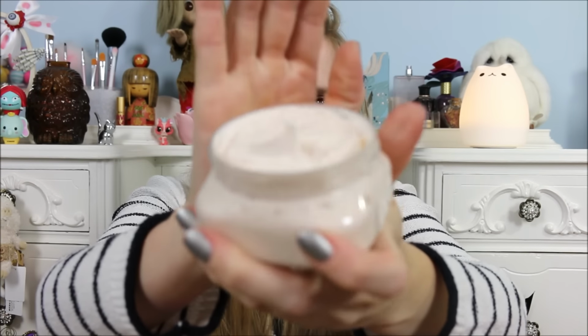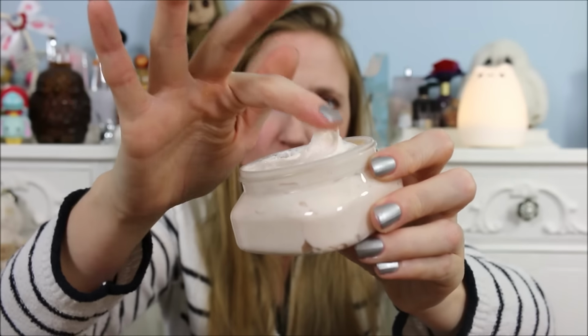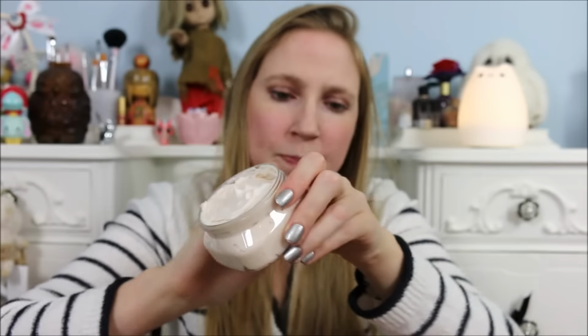Oh yes. Oh, that smells so good. Look at how freaking whippy that is. You see that? I just opened the lid and it just sprung up like beautiful whippy body cream. Oh my gosh. Oh, that feels really good too. That just sinks right in. Oh my gosh, this smells so good.